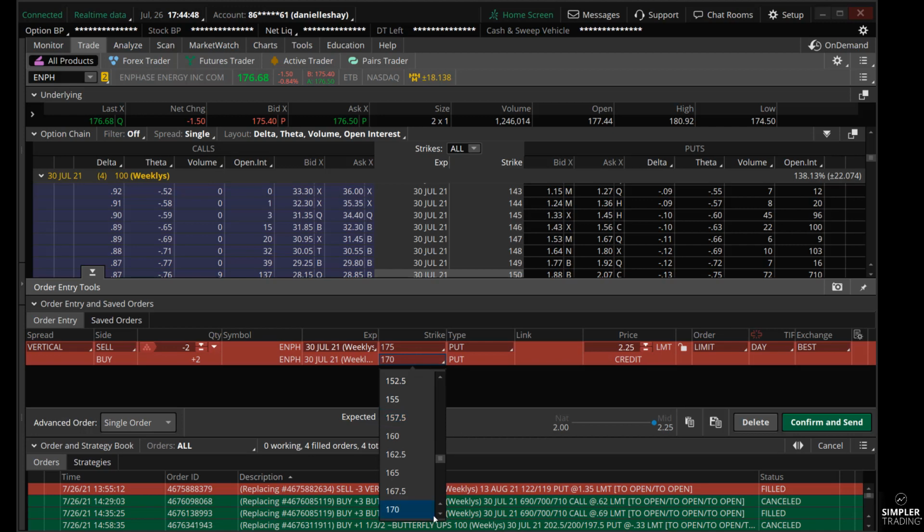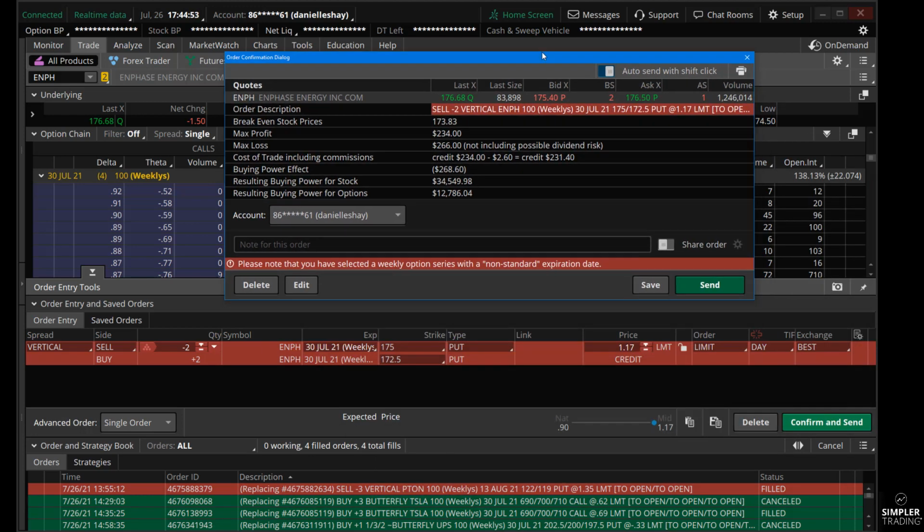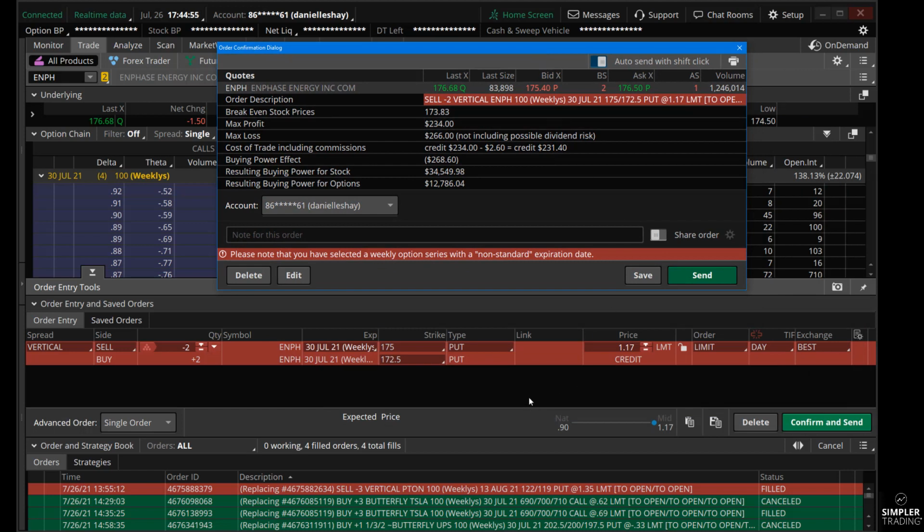Then if we look at, okay, what if I do 175, 172? That's going to be much closer to 1-to-1. So my idea with these is, all right, I think it's going to go to the upside. If I'm wrong, how much money am I going to lose? What's my risk reward going to look like?